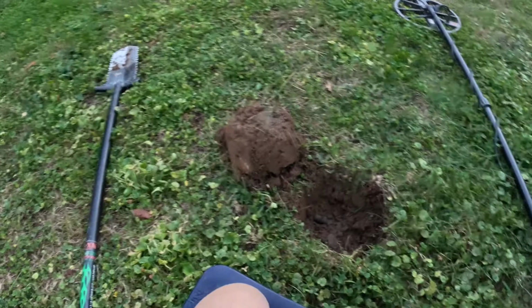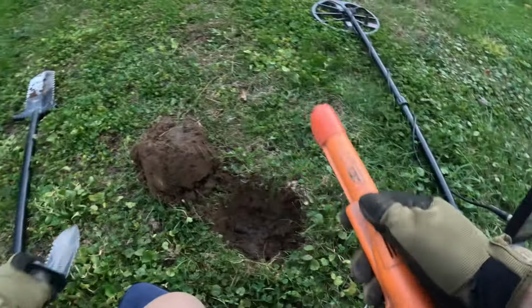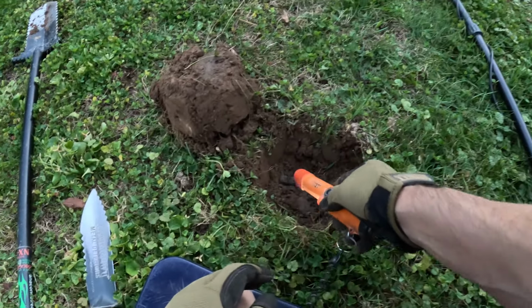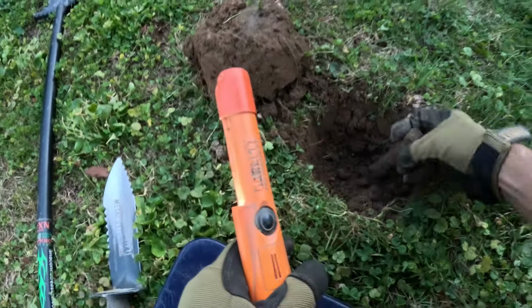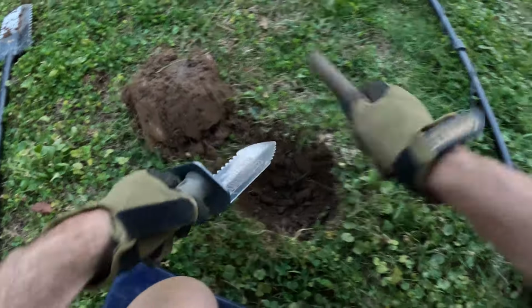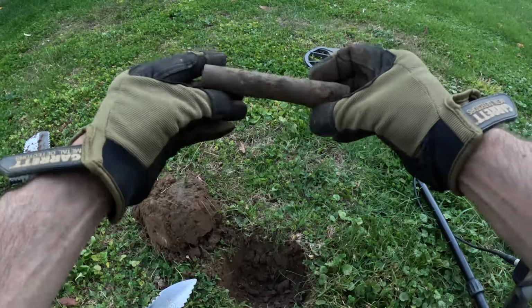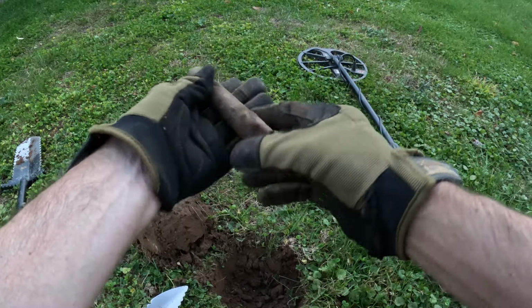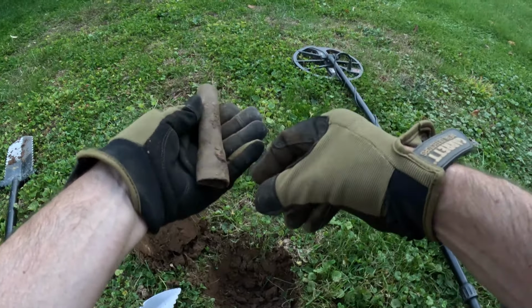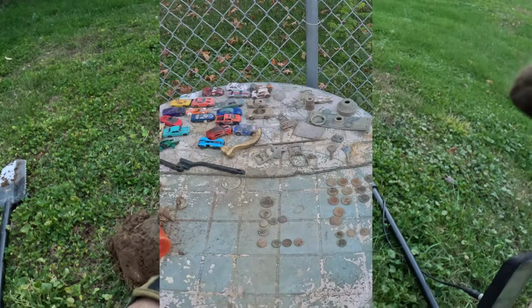Starting to get dark. I got a real high tone here in the hole. I think I see a piece of copper pipe down there. Or a piece of pipe for sure. Not sure if that's copper, but piece of pipe. Rang up really good, 29, 30, bounced up to 32. Not sure what that is. See you at the next one.